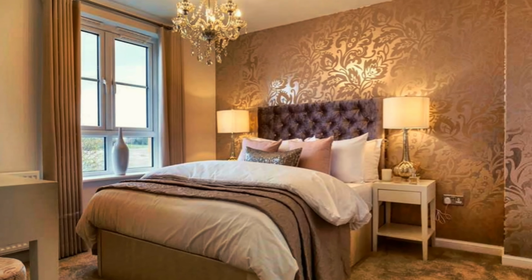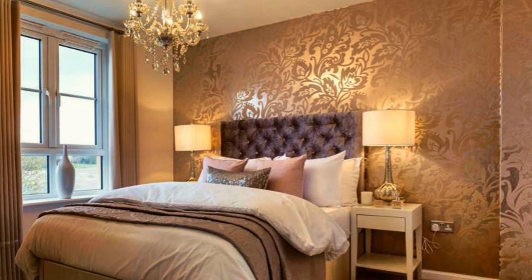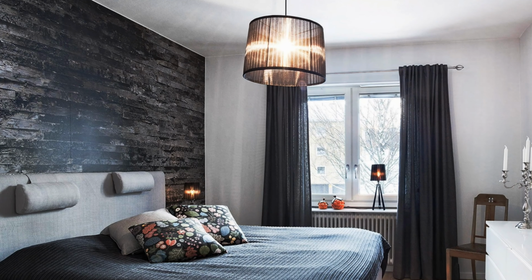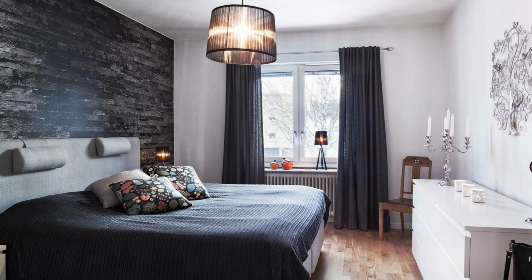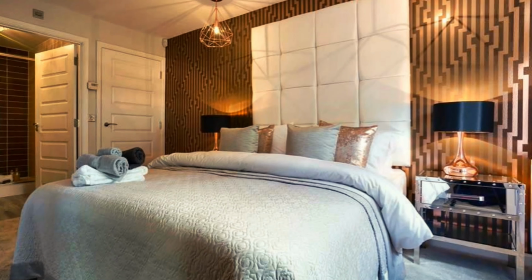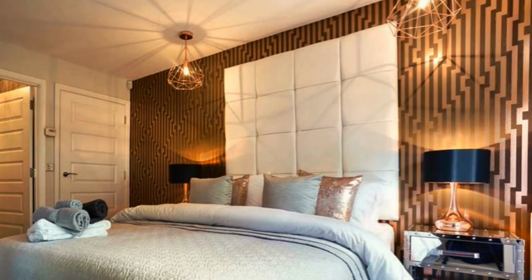Just look at this elegant and glamorous bedroom design with golden wallpapered wall. Or this small master bedroom with a dramatic look and black and gray accent wall. Another gorgeous master bedroom with golden accent wall.